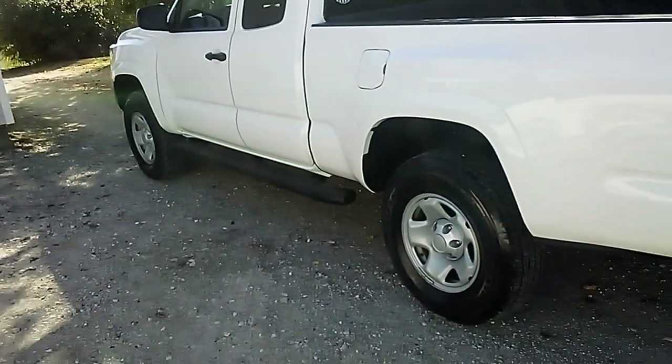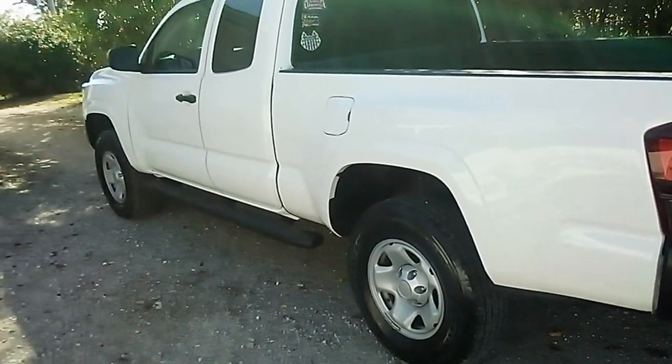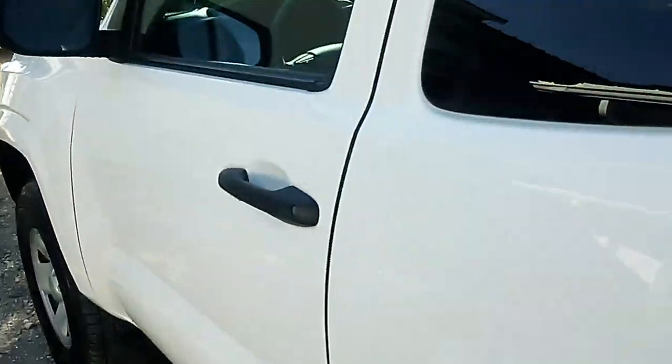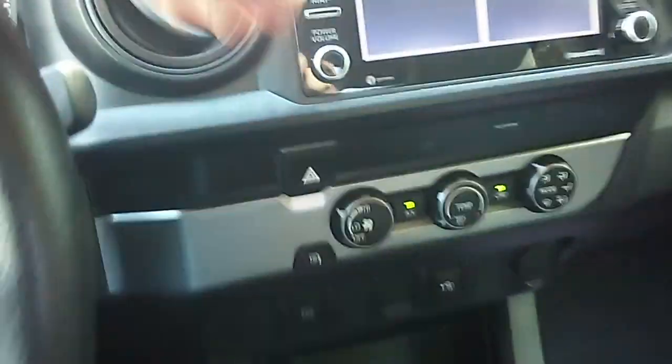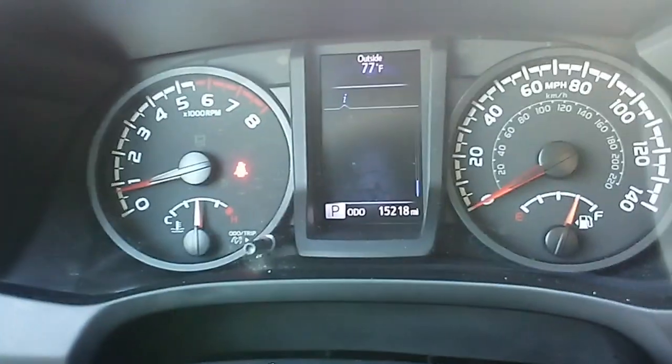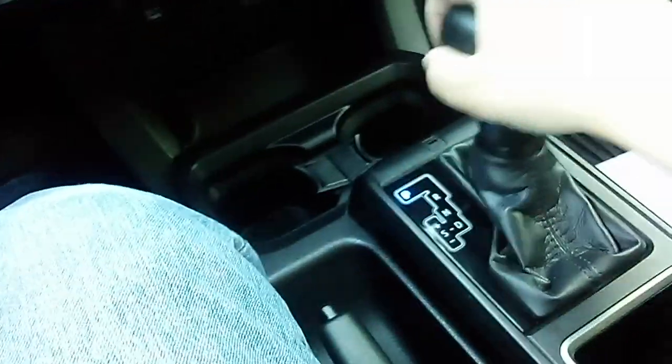Absolutely no problem. I was able to keep it pinned to 80, and I had it in Sport 5 mode with ECT on. So if you do this, right there's your towing button, ECT. There you go. Sport 5. Let's go drive and then go to the left.